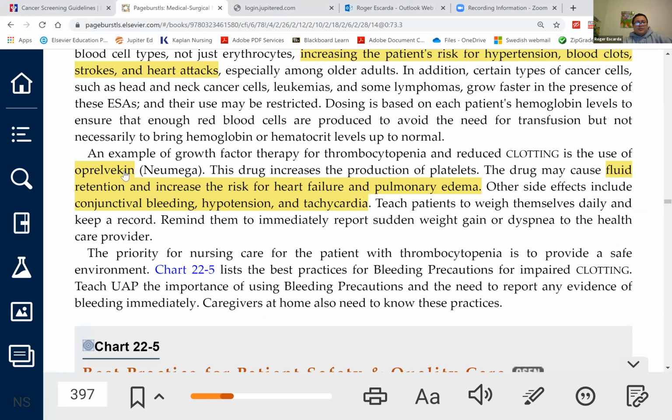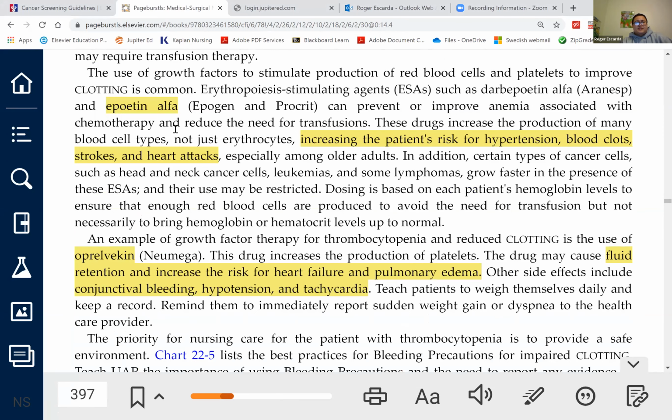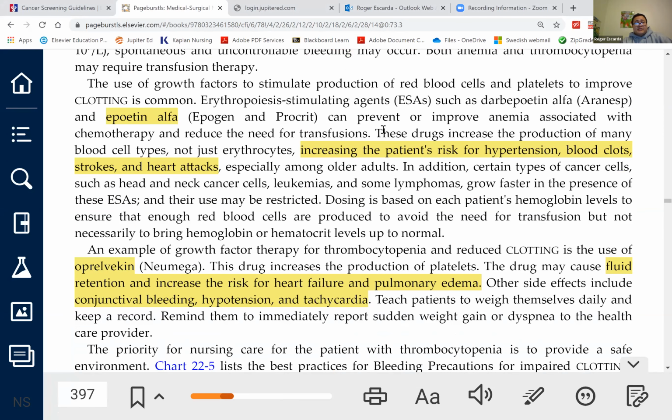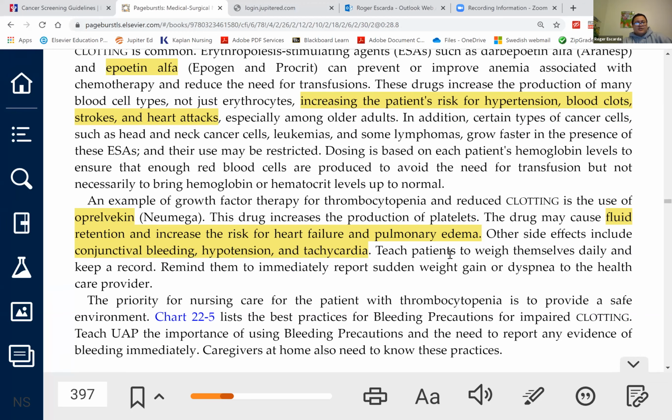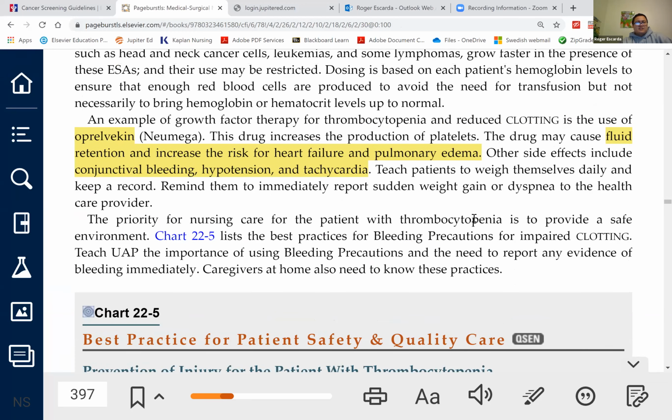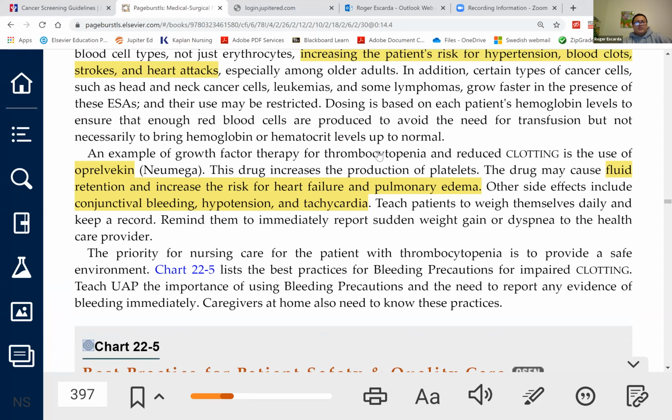Same thing for oprelvekin. This is for thrombocytopenia. So if Epogen or epoetin alpha increases the production of red blood cells, this Neumega is going to increase production of platelets. These are the side effects. So these are drugs, although they're not in the chart. This is where I grab the questions.